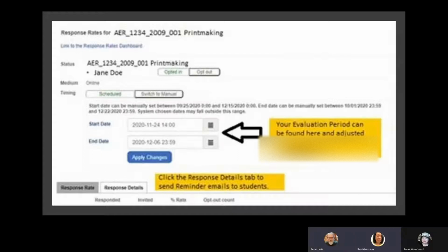diagram, you can click here on the response details tab if you want to send reminder emails to your students as well. The Blue system automatically sends out reminder emails, but faculty also have the option of sending out emails to their students during the evaluation period.